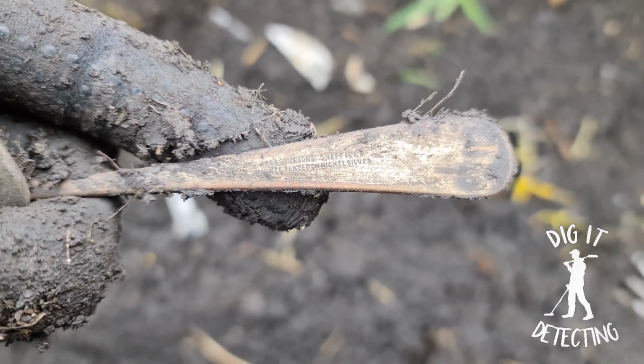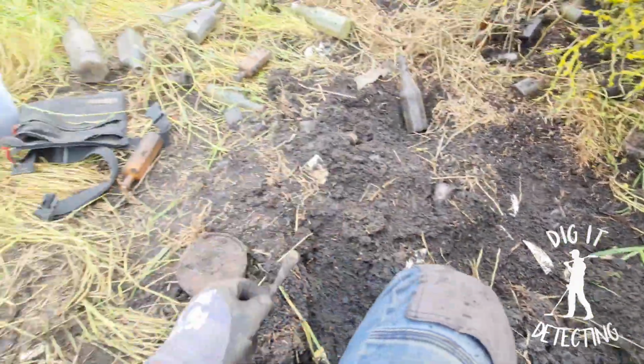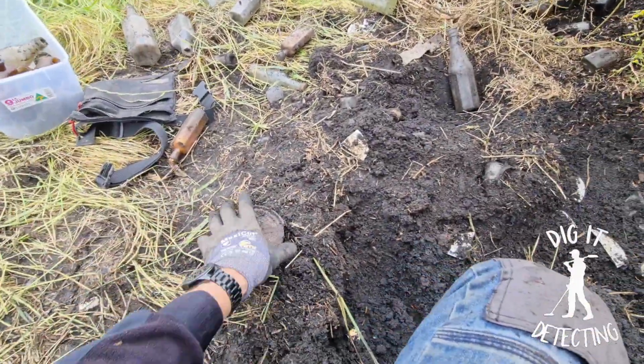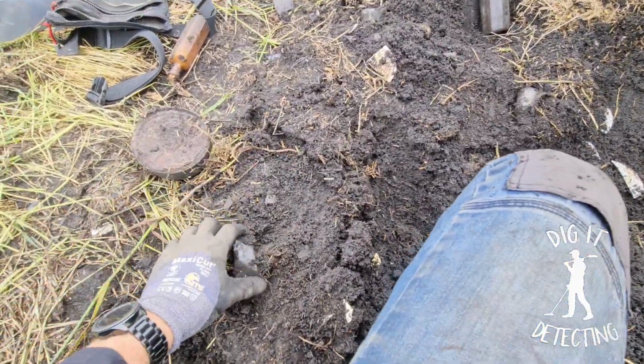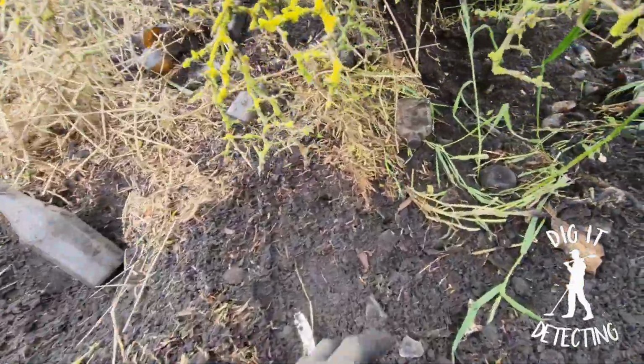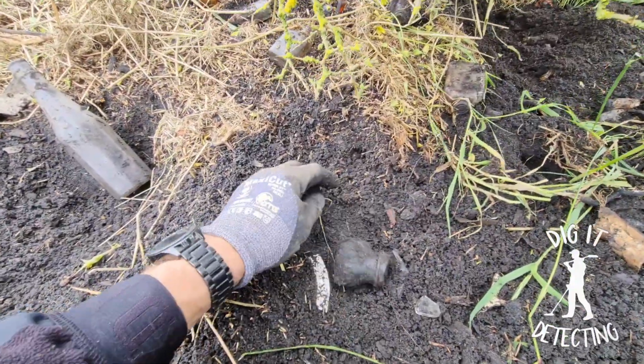Sheffield, Jackson's and Son, plated nickel silver, EPNS. That's cool, we'll keep him. A nice old spoon. There's just so much stuff coming out of here. It's amazing. Look at this old Bovril bottle too. I kept him there so I could show you.